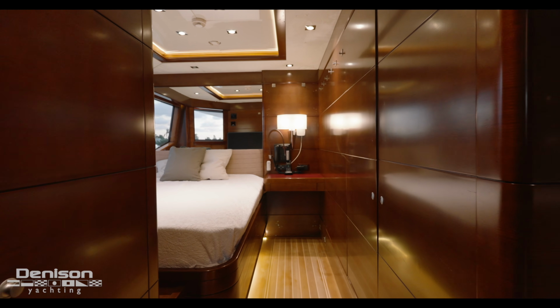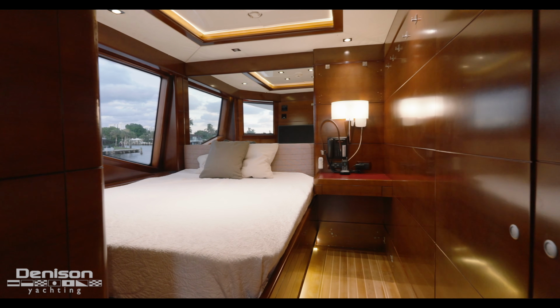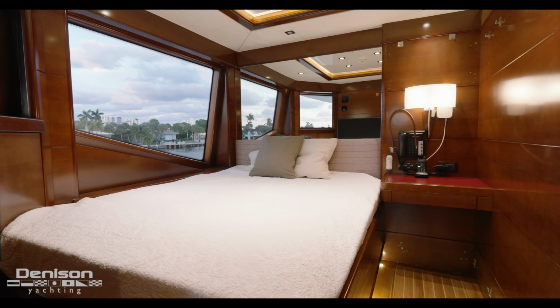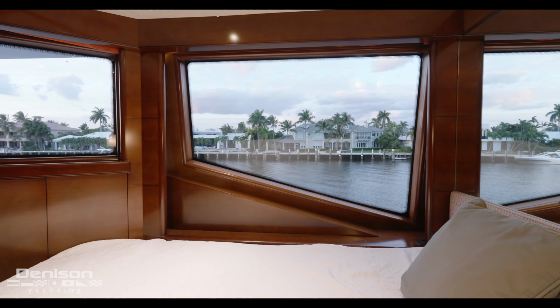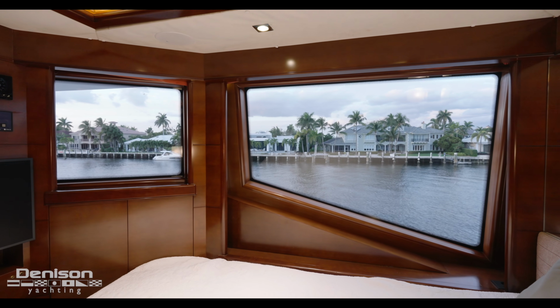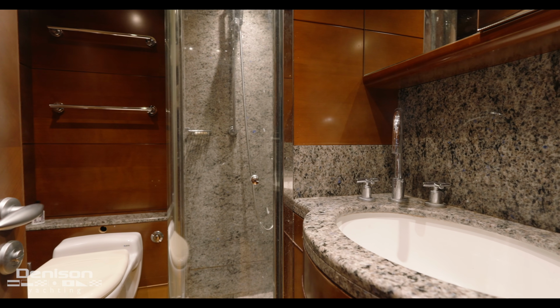So starboard side of the pilot house, as you're walking aft, you enter the captain's quarters. It's got an enormous amount of storage space, but the best part is the view. You're on the upper deck. You have the biggest window of any room, with the exception of the master, and you've got a nice view of everything with direct access to the pilot house. You've got a private bath and more closet storage than you could ever need.